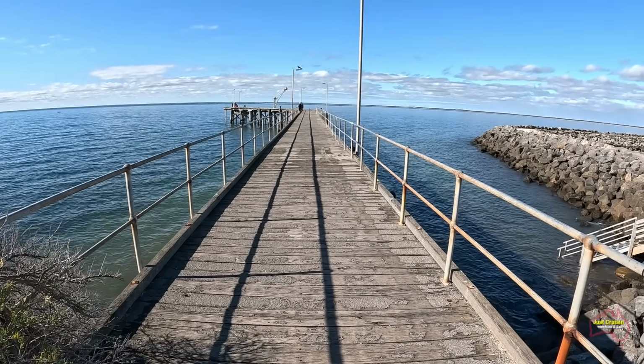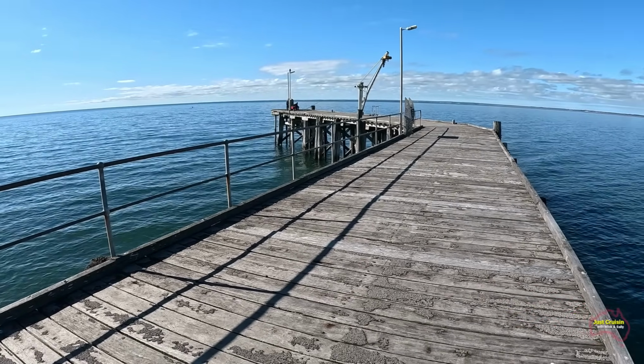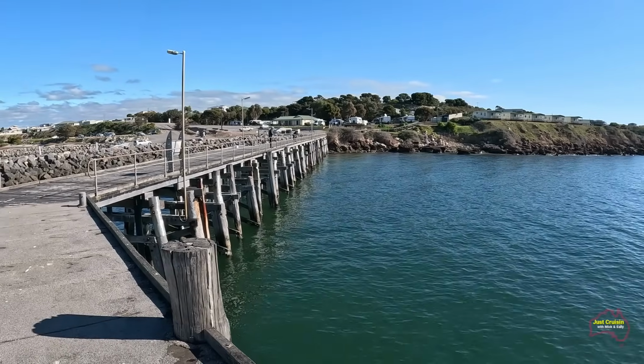There are a number of resident stingrays that stay around this jetty. I don't know whether it's because it was high tide at the times that we were down there looking at the water. We didn't see them during our visit, but we have seen them on previous visits.